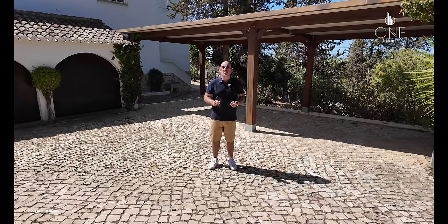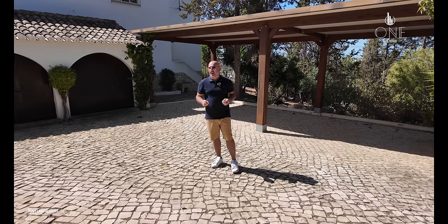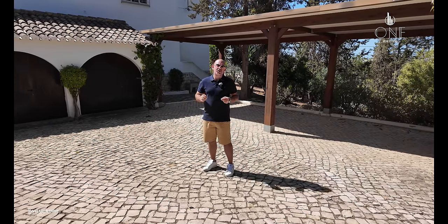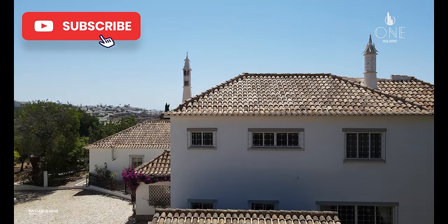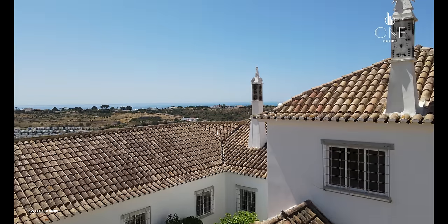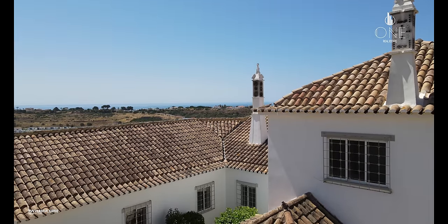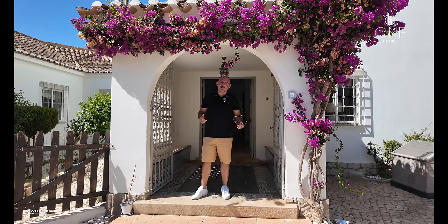Now, the property is 375 square metres with 6 bedrooms and 7 bathrooms. And let's bear in mind that we are in the centre of Albufeira, but we have a plot of over 5,000 square metres. This really is a true gem. Now, let's take a look inside.